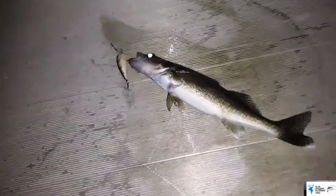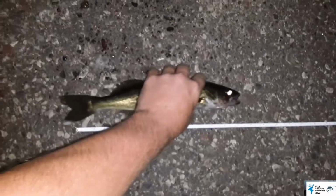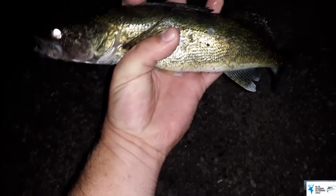Oh. There we go. First walleye at night. Look at that. All right, look at this guy. All right, first walleye at night. A little Rapala, shallow Rap. There we go.